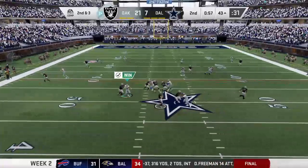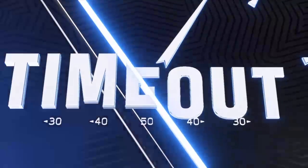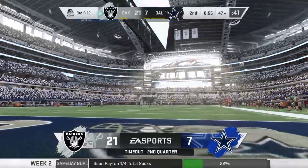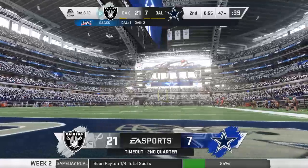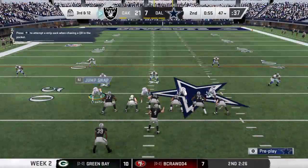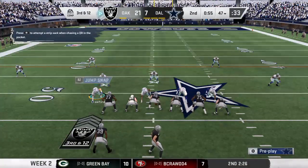Looking to throw again on second down. Carr. And he will not get away from the pressure here. Carr taken down. Now the Raiders going to go ahead and use the second of their timeouts, as the clock will stop with 55 seconds to go until halftime. Carr and the Raiders following the sack, looking up at a 3rd and long.